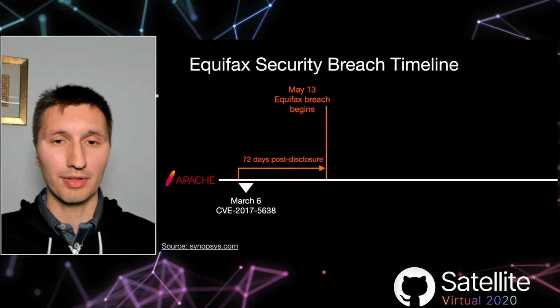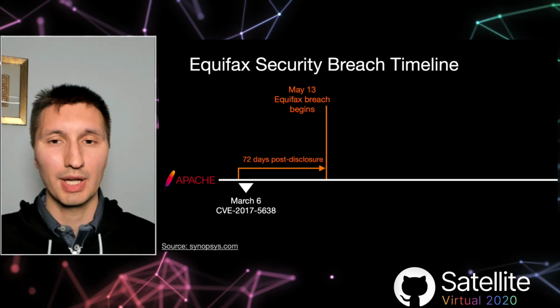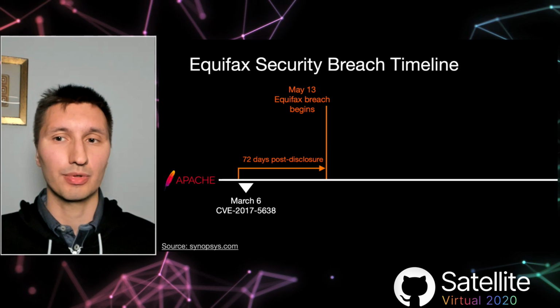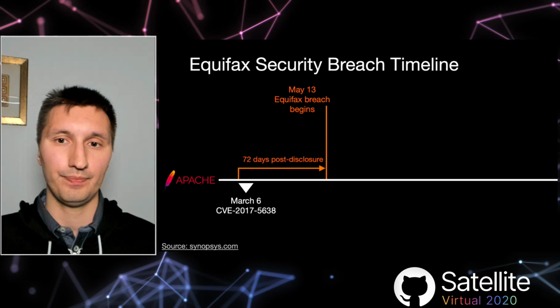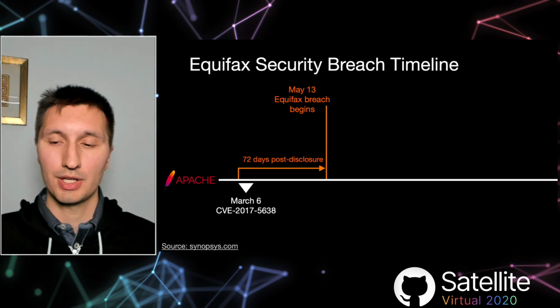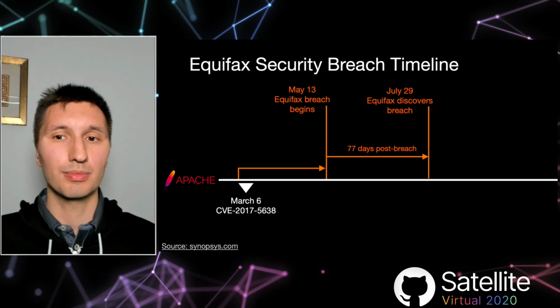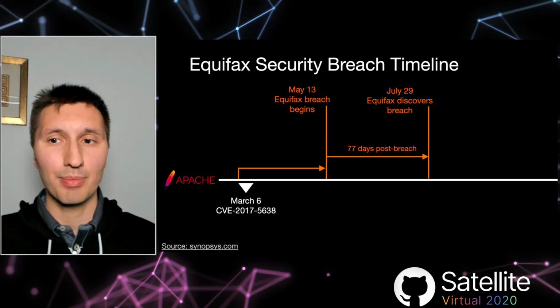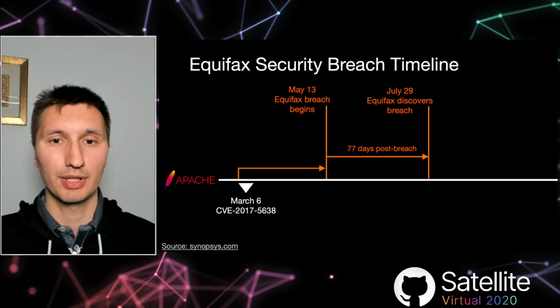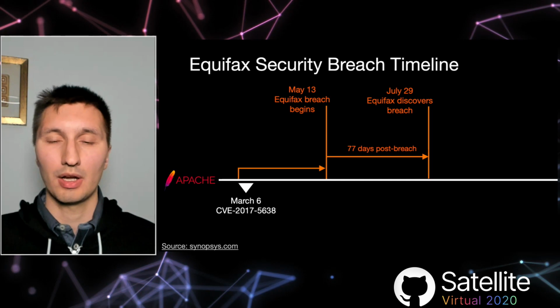On May 13th, 72 days post-disclosure, hackers discovered the Equifax consumer complaint web portal used a vulnerable Apache Struts dependency. And hackers were able to get access to the web server. So for the next 77 days, they managed to get to customers' data due to the absence of proper segmentation in the network. And they also discovered some admin passwords on the Equifax server stored in plain text.